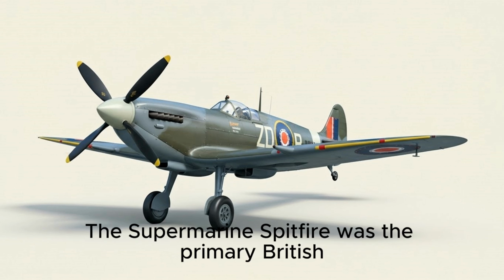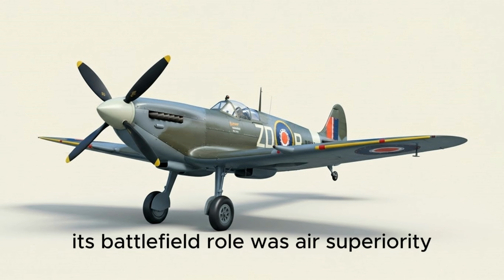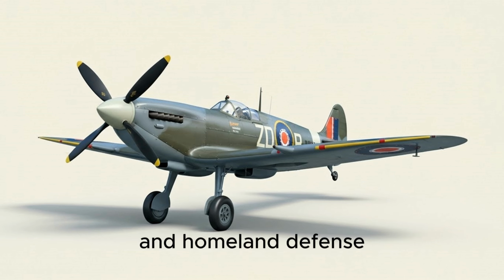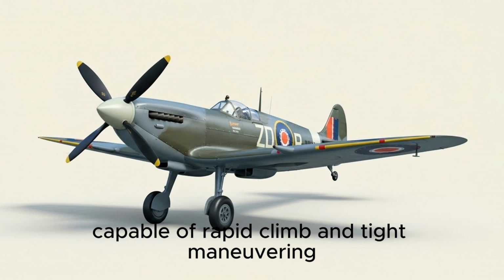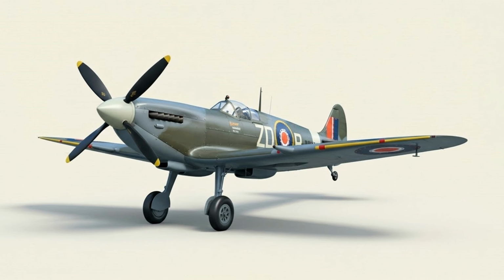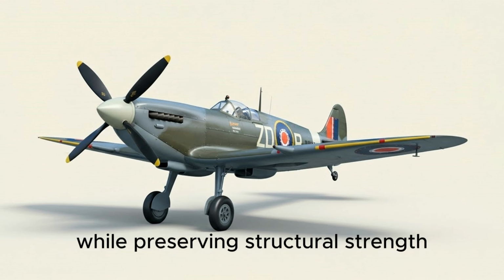The Supermarine Spitfire was the primary British single-seat interceptor of the Second World War. Its battlefield role was air superiority and homeland defense. It was conceived as a high-performance monoplane capable of rapid climb and tight maneuvering. The aircraft featured an all-metal stressed skin airframe. Its elliptical wing was designed to reduce induced drag while preserving structural strength.